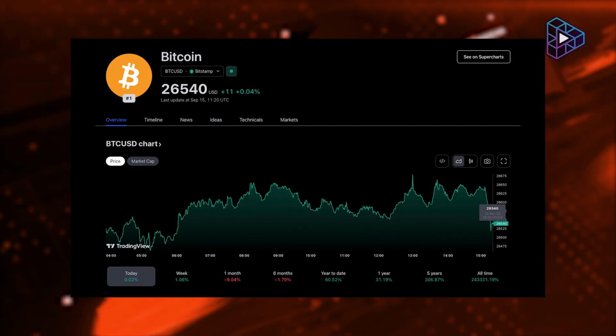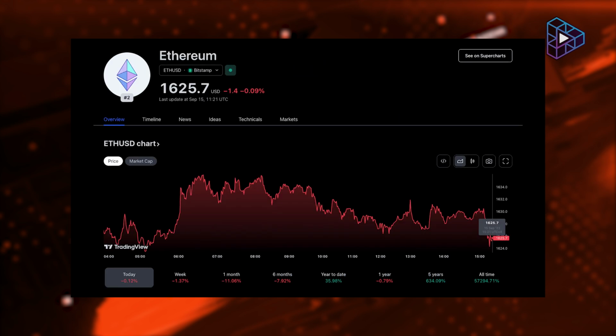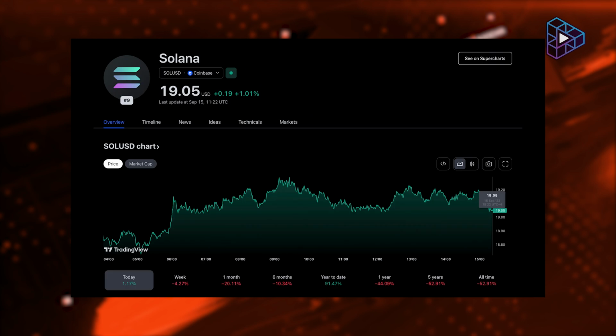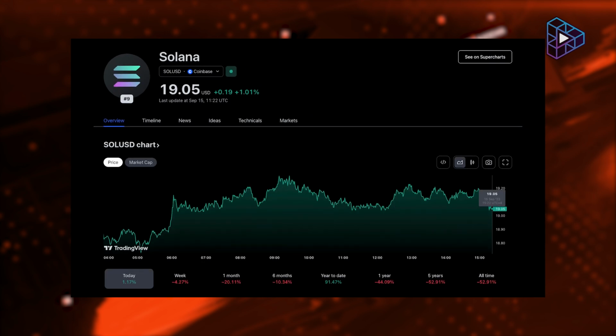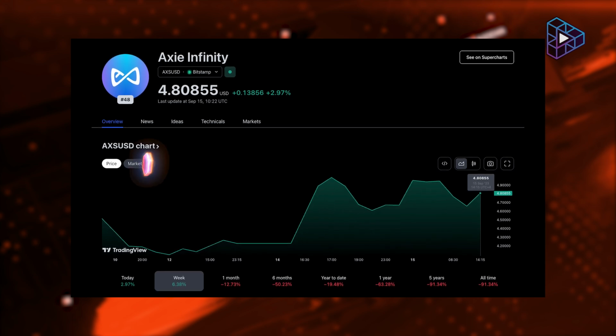In the crypto market, Bitcoin is currently trading at $26,500. Ethereum keeps hovering around the $1,620 price point. Solana is in the green and currently trading around $19. And Axie Infinity gaming tokens are up this week, trading at $4.80.